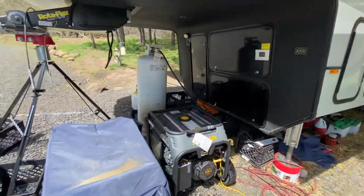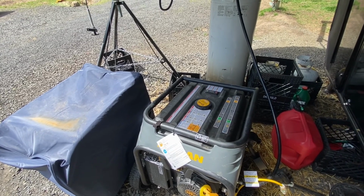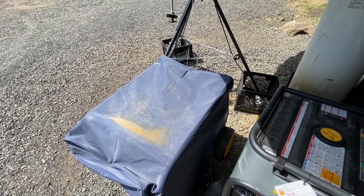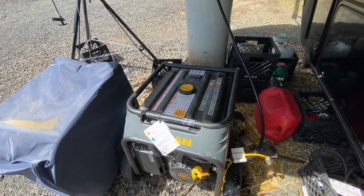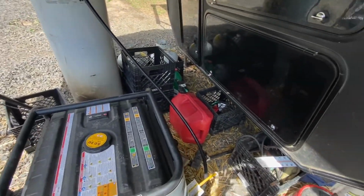So we have two Furman 50 amp generators. They are tri-fuel, so we can use gas, propane, and natural gas to run them. The only reason we have two is a piece broke off of this one, and we've been waiting to get another piece for that, so we had to buy this one in the meantime. Which is fine, because now we have a second one. Currently running it off of propane.